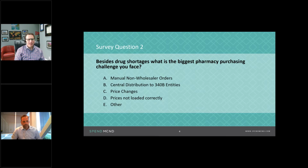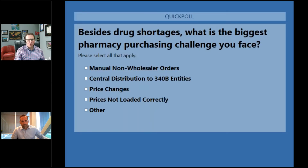When you think about pharmacy buying, obviously drug shortages comes up. But what's your next biggest challenge? Is it manual orders that aren't going through your traditional wholesaler route? Do you have central distribution and 340B, and therefore it's really complex and complicated on where orders and drugs should come from? Are you seeing just price changes that make it difficult knowing what to buy, or maybe just contract load issues? Or maybe it's other.